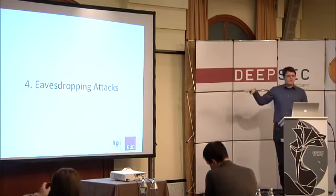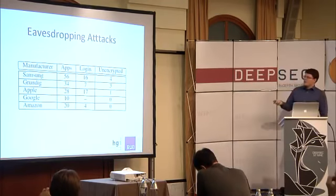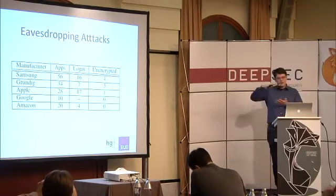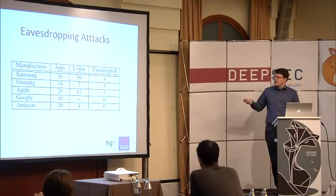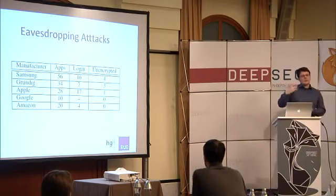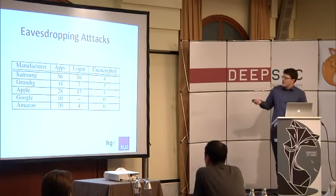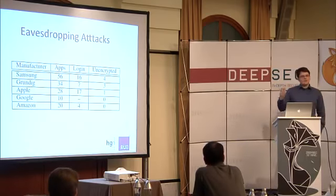So first of all, the eavesdropping attacker, and then we move on. What we saw is that we also analyzed the top 5 apps of each category in the Samsung store, 56 apps, and 16 of them have a login option. So you type in your username and password into the app. And 4 of these apps here are vulnerable. This means they do not use HTTPS, so no SSL or TLS.